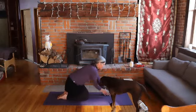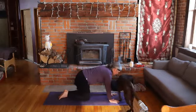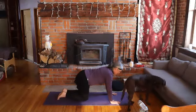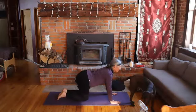Eventually coming back up to all fours. And same thing, we'll move into downward dog. So breathing in, finding that lift, exhale, rounding and using the contraction to lift your body up into downward dog.